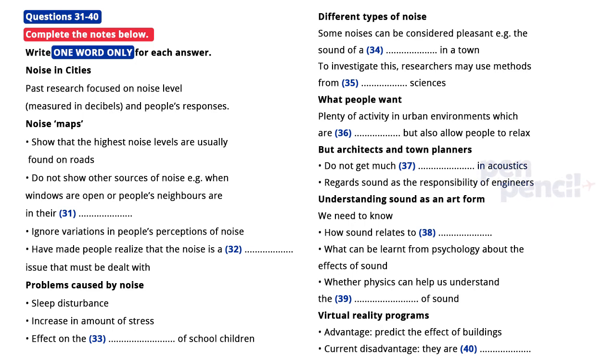In the past, researching urban soundscapes was simple. We measured levels of sound in decibels, so I used to take my sound meter and I measured the noise somewhere, and then I might ask a sample of people to say at what level the sound became annoying. With data like this, acoustic engineers have been able to build up what we call noise maps, maps of the sound environment. But actually, these aren't a lot of use.